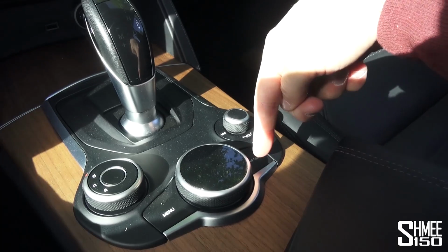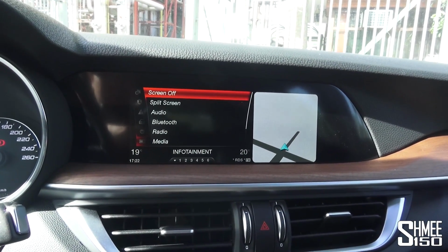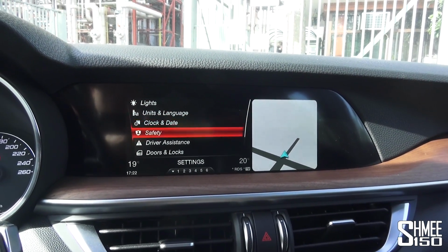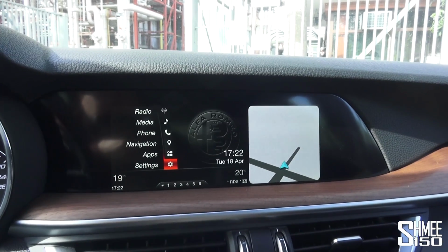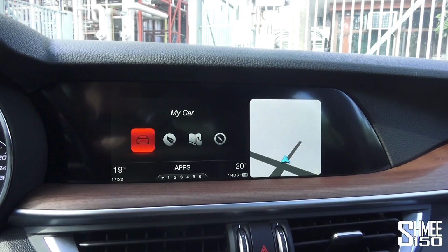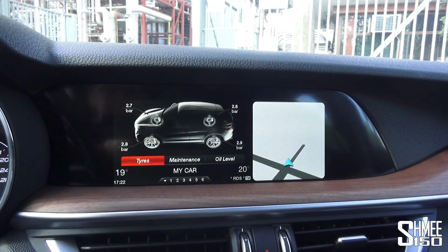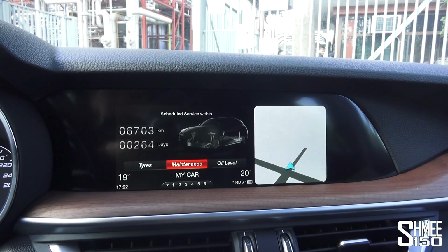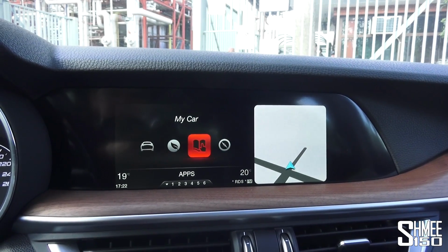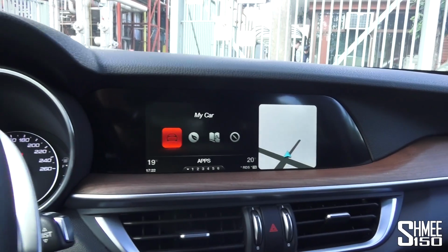That's controlled through the central system here, so menu would take you back to where we are. You've always got the ability to go in through your options and go through the different settings and things. Obviously all quite configurable. Back at the front you've got radio, media, phone, navigation, apps and settings. So in apps, a few things you can look at in here which are quite neat. My car, tyre pressures, maintenance information, oil level, that all works pretty well. Then go back, you go through each one of these various bits and bobs. So that all is a pretty neat system really.